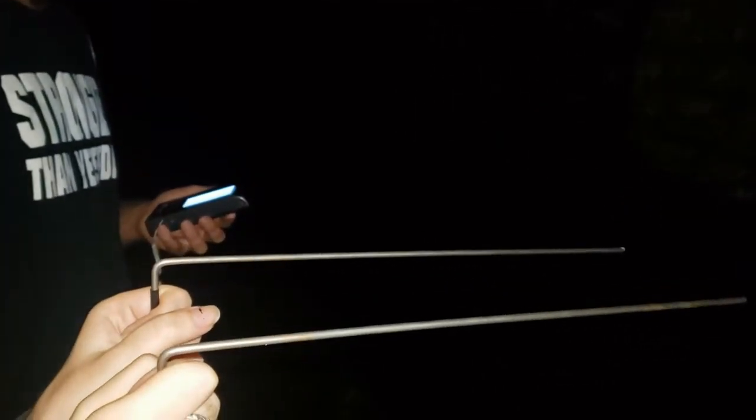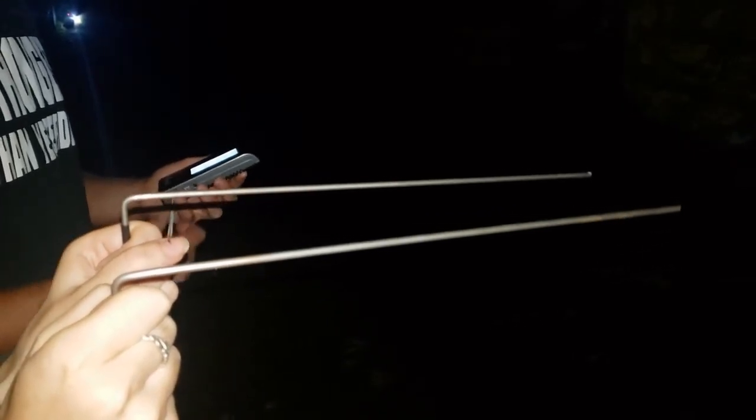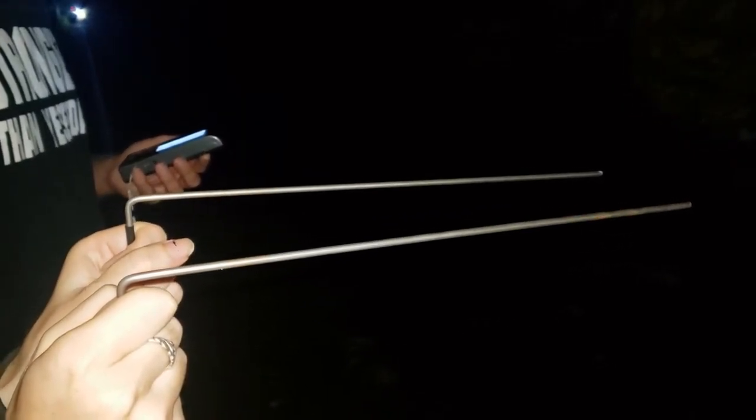They're not moving. Sorry, I can't keep it still. It's moving around. Are there only spirits in here talking to us right now?